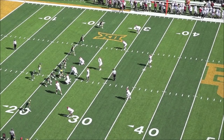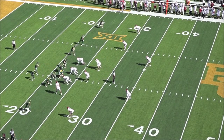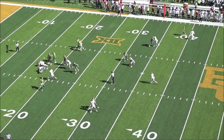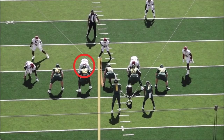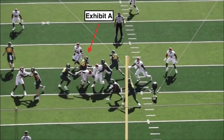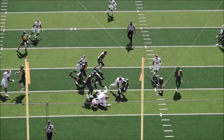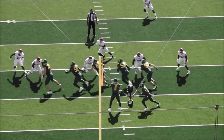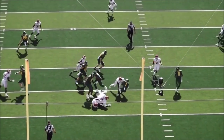But you can't let Winfrey's power fool you. He can win in a variety of ways, including with pure speed and agility as well. He's got this lethal stutter step move he used all the time in college, where you'd see offensive linemen just look behind them and turn around wondering where he went. He moves incredibly fluidly for a guy that's almost 300 pounds.